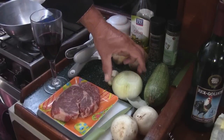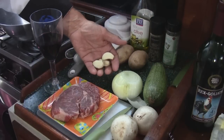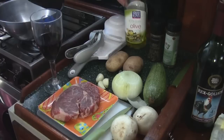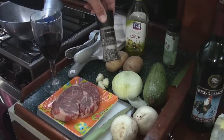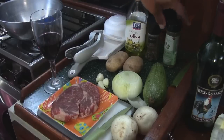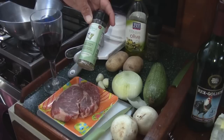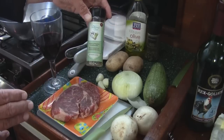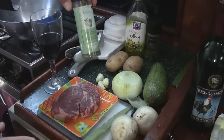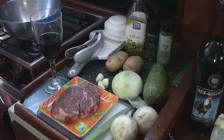Okay, I'm gonna add a little onion, our zucchini, our garlic, our potatoes, olive oil, pepper, and you see it's in a pepper mill, it's not just shaking out pepper, and then our seasoning for our zucchini Provence. Now this is, like I said before, a little sweeter. It's got the lavender in it. It's a really nice flavor on the grill. So let's put this together.